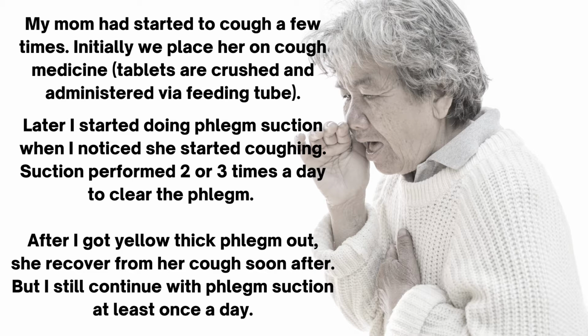My mother has coughed a few times, and I actually got a chest x-ray done. The doctor told me she didn't have pneumonia, but the cough could be because of the phlegm, because sometimes when we pull the phlegm, it doesn't really want to come out. When we can't get the phlegm out completely, it may cause them to cough. But with time and practice, when you keep doing it, it's a skill. You will develop it. Initially, when I did phlegm suction, I was frankly terrified. But after that, I got used to it. It can be done, actually.